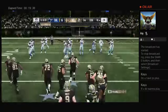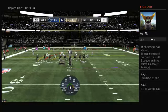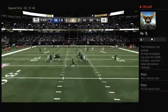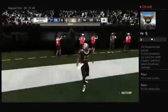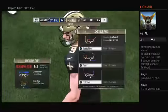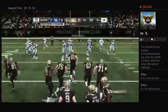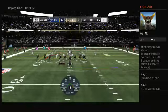A real field flipper there as all of a sudden they've got a first down in the red zone. Into the red zone, it's Brees. And this will be incomplete. 1 second left to go. And with just 1 second remaining in the first half, they'll call the timeout. The field goal unit on the sideline. They're going to go with 1 second left.